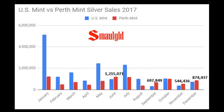But when sales declined in 2017 for a full year, for the first time in June 2017, other than the big month in 2015, the Perth Mint started to outsell the US Mint, not on a consistent basis, but if you look, they outsold the US Mint in June, September, November, and December.